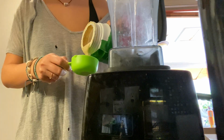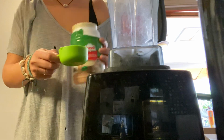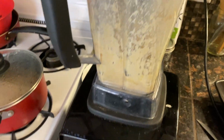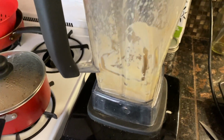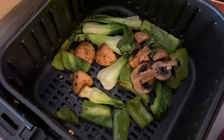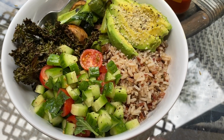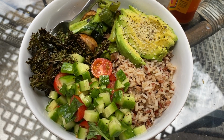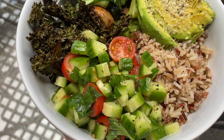I'm showing you this brand of tahini because, you guys, if you're gonna make homemade hummus, the brand of tahini matters so much. It'll change the entire flavor of your hummus. I also air fried some mushrooms, bok choy, and bell pepper, and then also made some kale chips and had that with a little cucumber tomato salad, avocado, and hemp seeds.